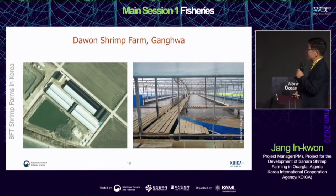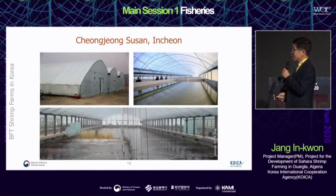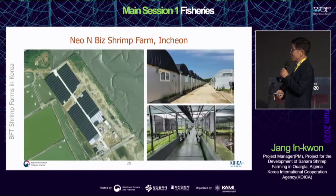This one is one of the profitable, successful small shrimp farms. It's not too big. They have 6 greenhouses like this inside. Dawon shrimp farm in Ganghwa Island, and then another successful one in Incheon. This one is one of the big scale. Dawon B's shrimp farm is one of the big scale shrimp farms in Incheon.